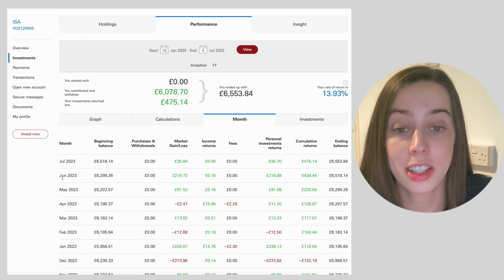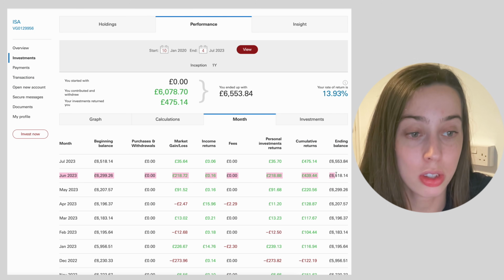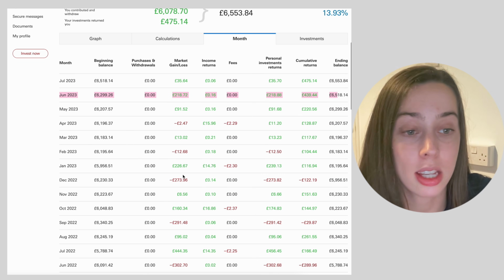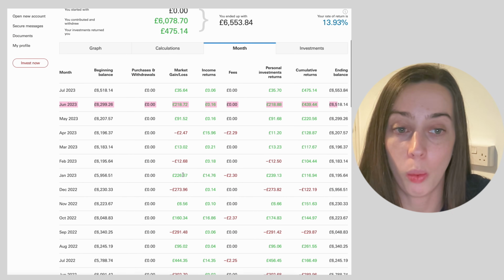And just at a glance here, we can see that June was very nice to us in this portfolio. We can see lots of green and the market gain was £218. If you scroll, you will see some months where there is a lot of red, but all in all, I think the green outweighs the red.